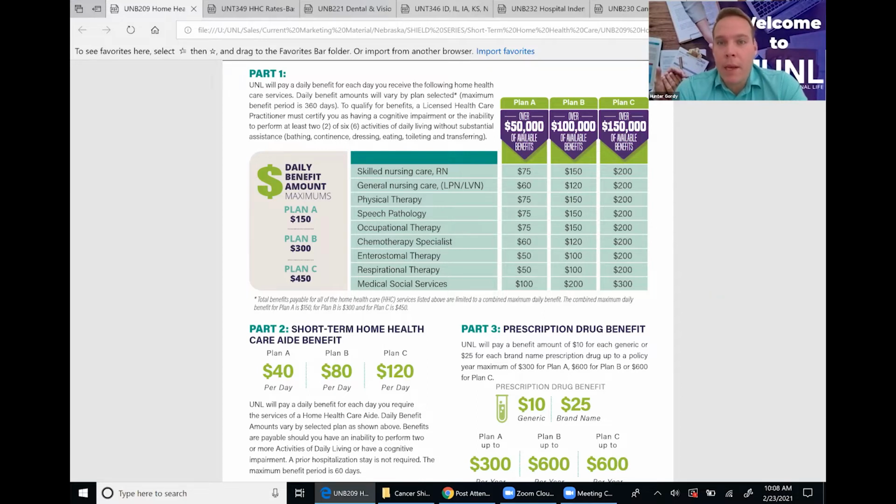We got a great plan here. I'm going to work with you to show you a way we can make this thing last multiple years, get you over $100,000 in benefits. We're going to take care of your skilled nursing, your physical therapy, your occupational therapy, and all this other stuff that you can see here. All right. Also, if you have somebody come to your house that doesn't fall under one of these specific categories, it's okay. We're still going to protect you with that general nursing care, and then move on to the next part. Okay, keep it simple.